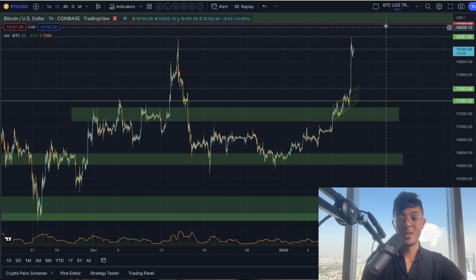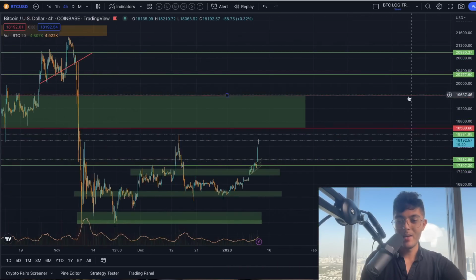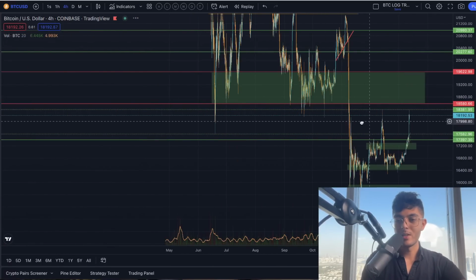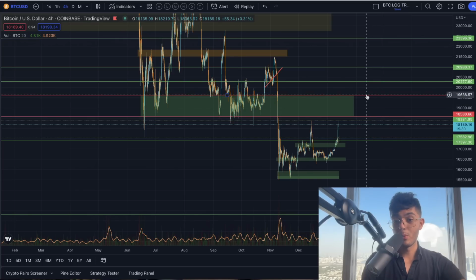I certainly think that we can get a little bit higher. And that's kind of where I think Bitcoin could be headed. If we zoom out a little bit more, the real important level for Bitcoin is going to be this green box, in my opinion, which stretches between 18,500 and 19,600. This is a very important price level.